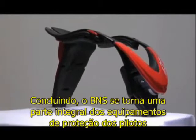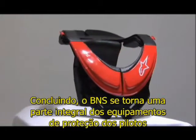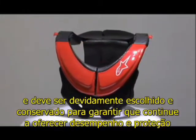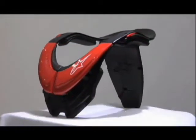In conclusion, the Bionic Neck Support should become an integral part of a rider's safety protection gear and should be properly fitted and maintained to ensure it continues to give performance and protection every time you go riding.